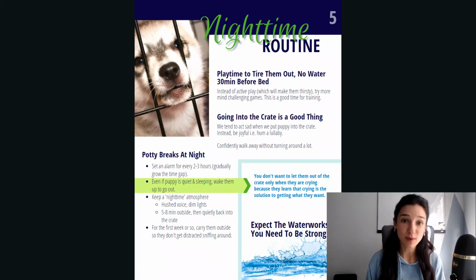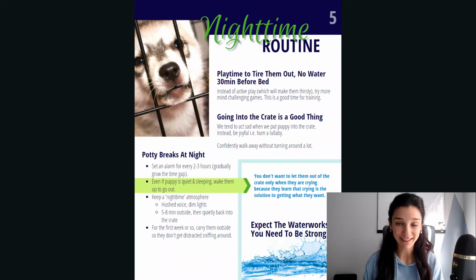Now for the first week, sometimes a little bit more, they will definitely be crying when they're in the crate because they are not used to being alone, and it is very hard. I will tell you that it is very hard to keep your dog in the crate when they're crying because they sound very desperate and tragic. It kind of breaks your heart. I know that it's really hard to listen to your puppy cry at night. You feel awful, but help each other out, support each other, because on your own it'll be very difficult to leave your puppy in the crate crying.